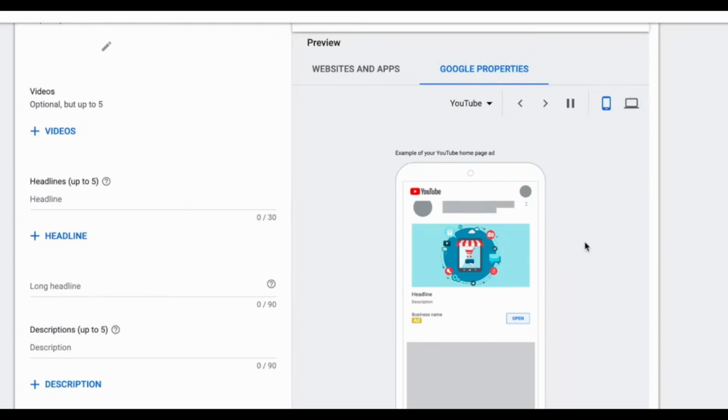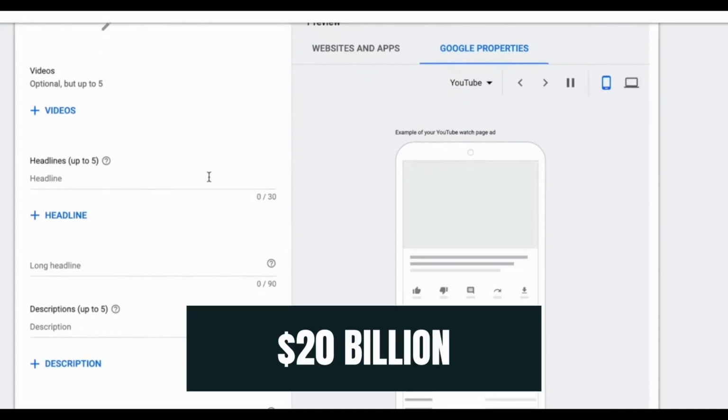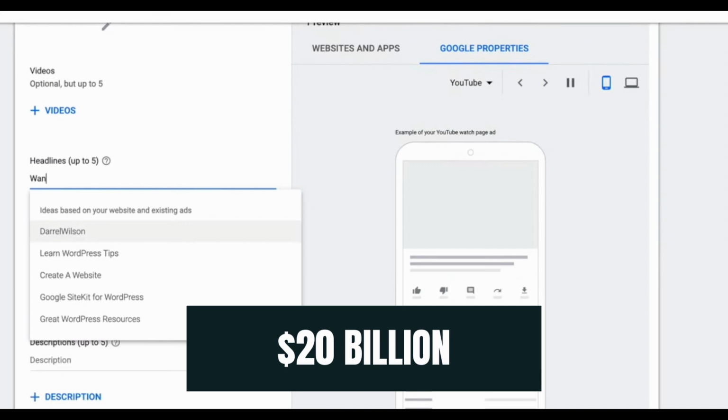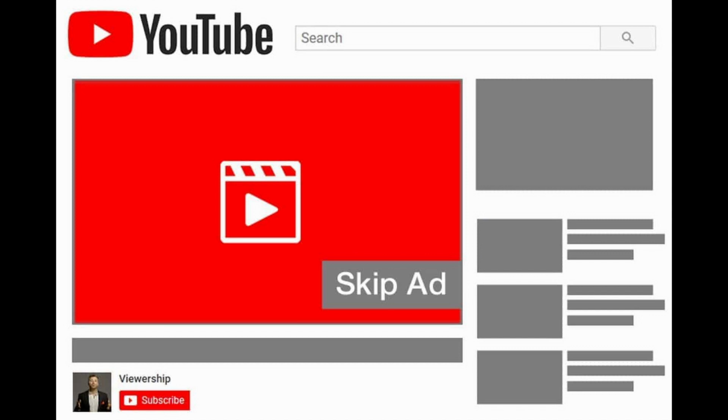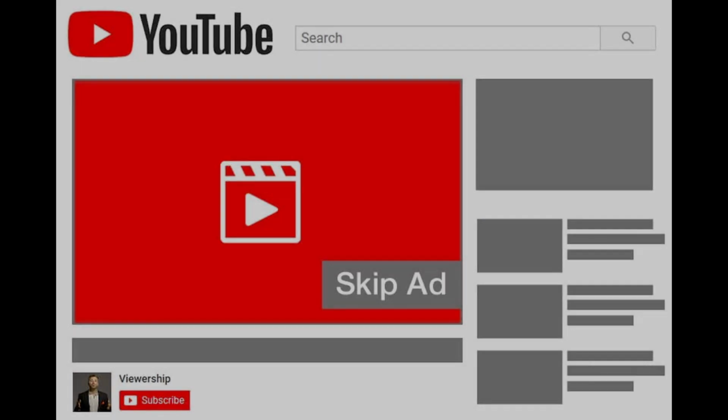YouTube is the smallest of Google's three main advertising revenue sources, accounting for nearly $20 billion in revenue in 2020, about 13% of Google's total ad revenues. However, YouTube is growing more quickly than the company's other major ad sources.